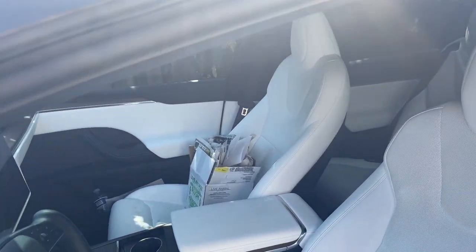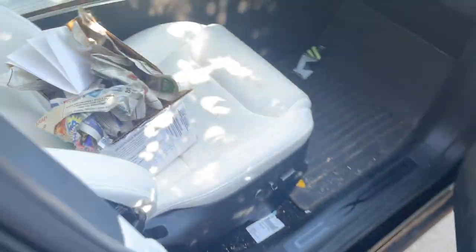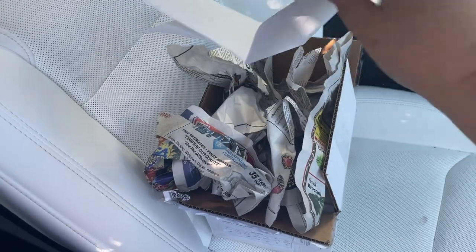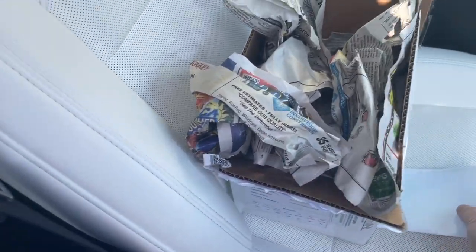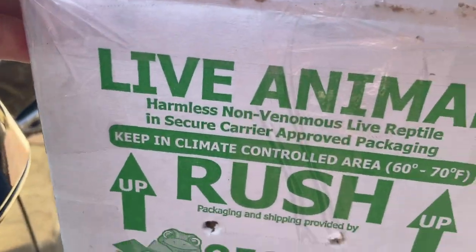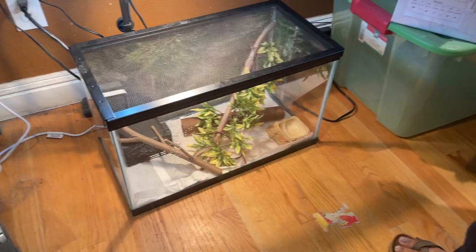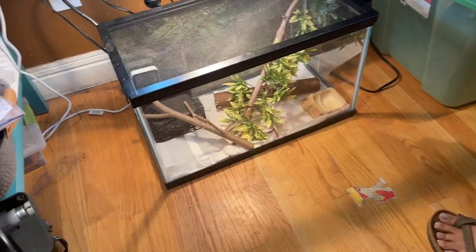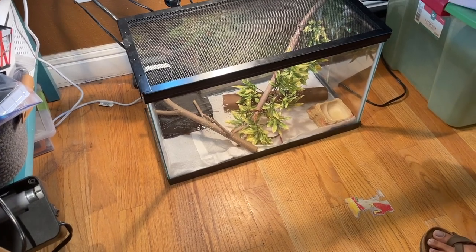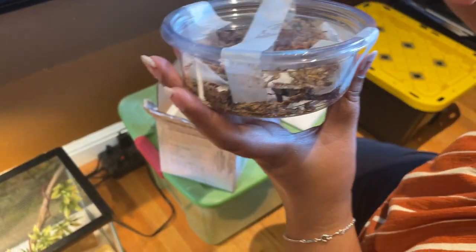So there's the skink in the passenger side hanging out. I'm gonna bring it in. Live animal, handle with care. Oh, that was not good. What do the instructions say? There's no instructions, just a website to get the care guide and the names of the sire and the dam and the diet. I think it's stressed out because it's been traveling.